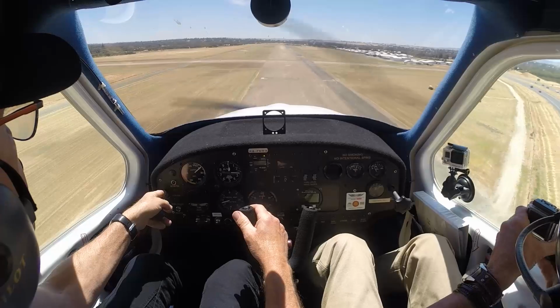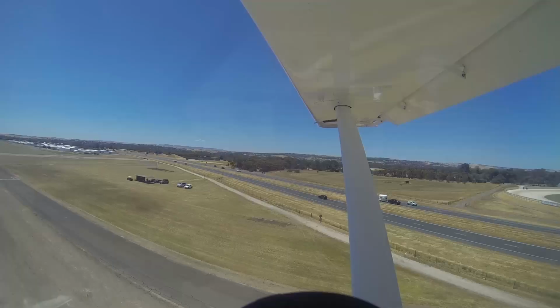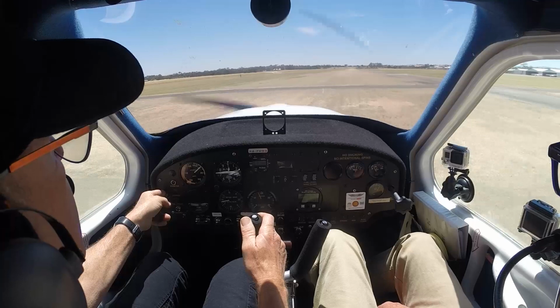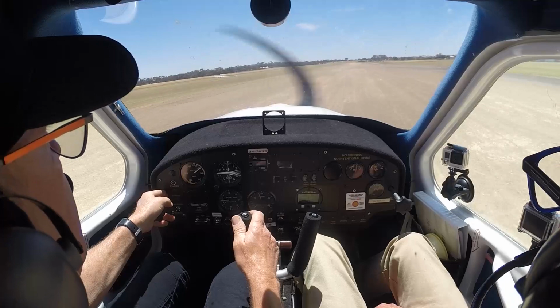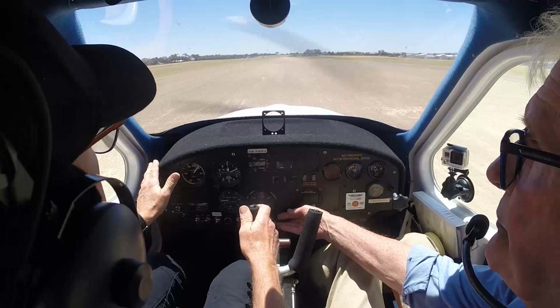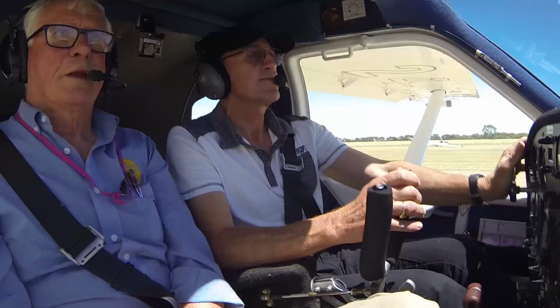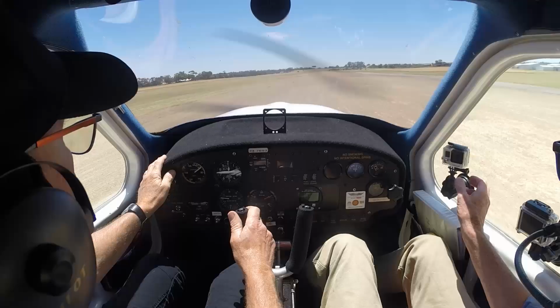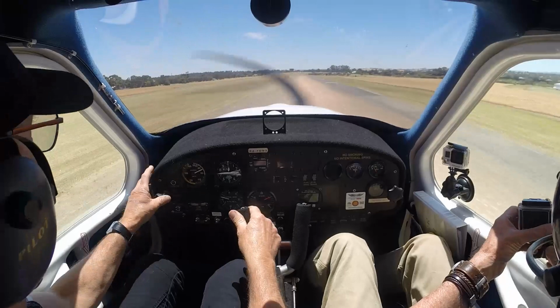Downwind, 05, full stop. Hand on throttle. Yep, flaps up, full power, go. Just wait for it, nose down, that's good. Come on, we're ready. Not bad on a nasty day.